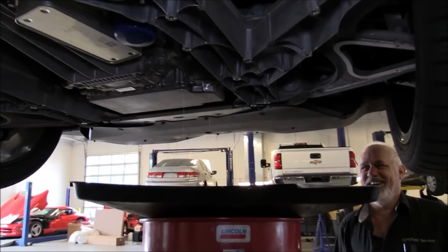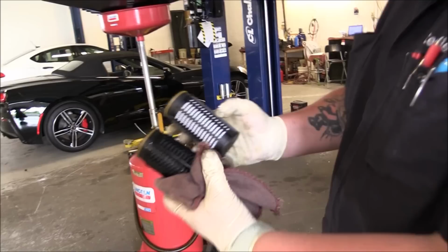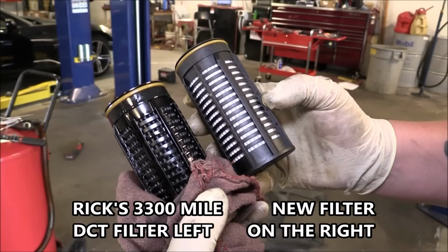Not much up in there. Just enough to fill the filter. That's just all it takes to fill up this filter. Okay. All right, just for comparison, here you go, guys. 3,300 miles, brand new. DCT transmission filters.